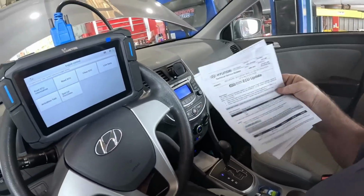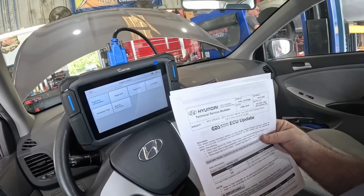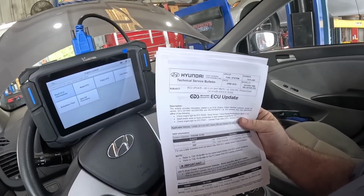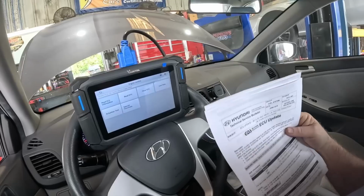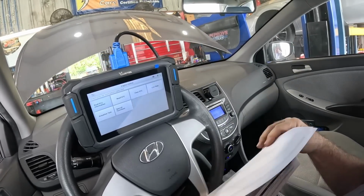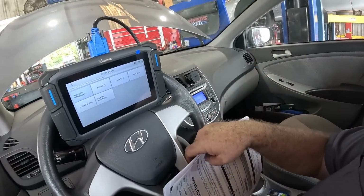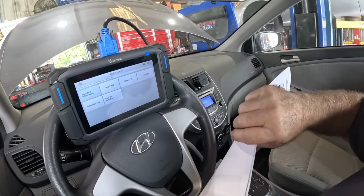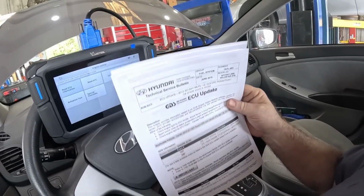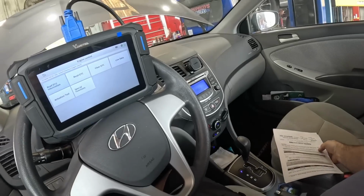Their mechanics have to pull this car around, find it in the parking lot, drive it into the shop, hook their scan tool up, get them talking, go into read ECU information, look for the software update. Then they have to perform the software update, verify it worked with a road test. If it has a dual clutch transmission, then they have to do a relearn for that. At the very least, you've got to turn the key off, wait 30 seconds, turn the key back on, verify there's no codes. And it pays 0.3. So they get roughly 15 minutes to do all that.